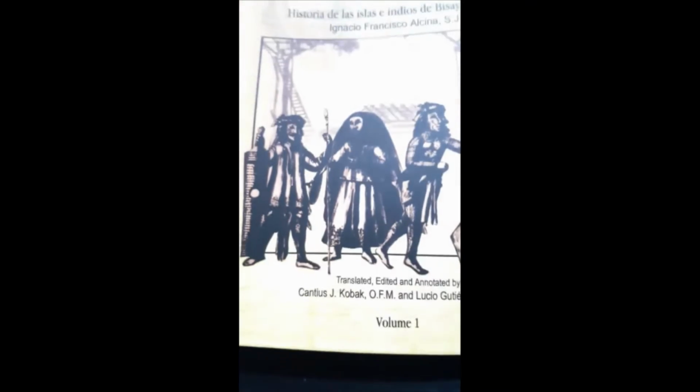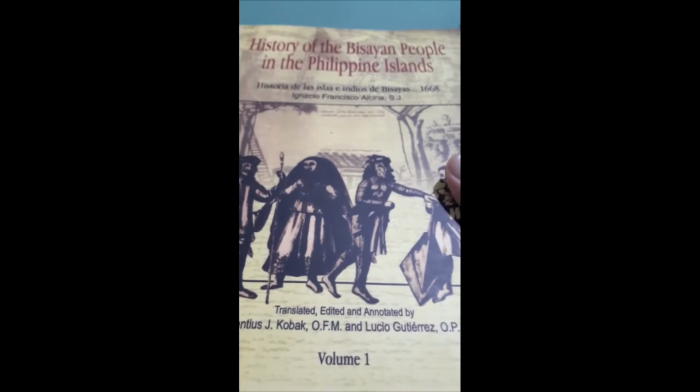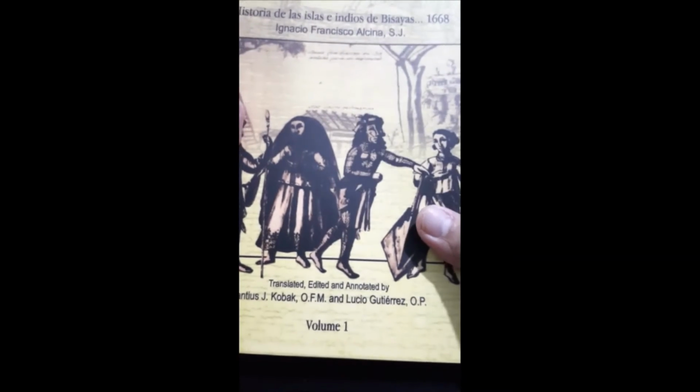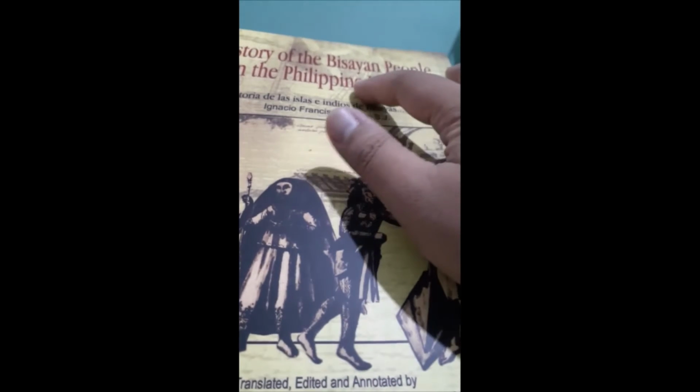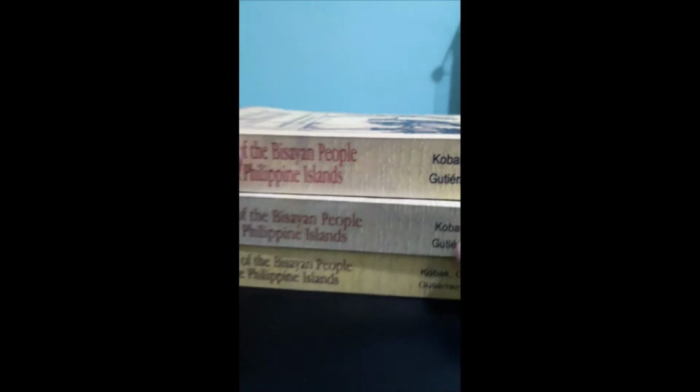Volume 1, 2, 3. So finally, this will be off my mind because I finally bought it. I'll be able to think about other books. I'll spend my time contemplating buying other books because I already bought this one. So this will be a great read for me. I'll have an idea of what the Visayas Islands were like, and the Visayan people. So this is a great buy.